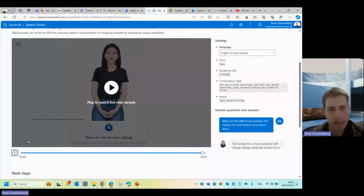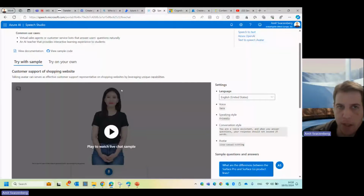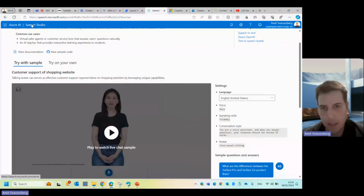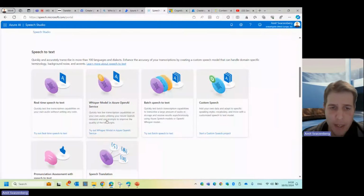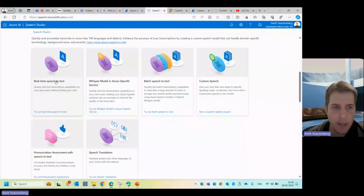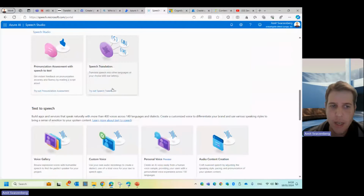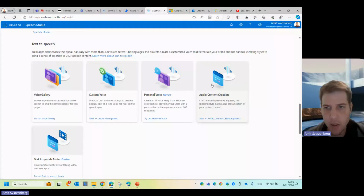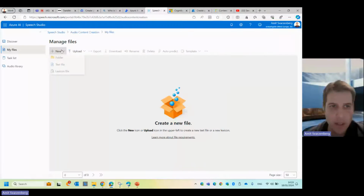So you can easily add this virtual assistant to your web page and make the experience much more interesting. You can deploy another foundation model, the Whisper model. We saw the real-time speech to text. You can also see pronunciation if you need, and text to speech. You can also create a personal voice, which is exciting. I can create my own voice and just put my voice into text. But we're not going to see it today. We can see right now the audio content creation, which is really nice.